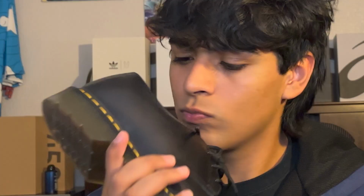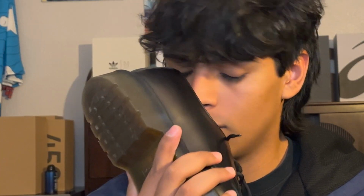Real easy to match. I want the Supreme ones with the webs, or Ralph Simmons with the little metal part. Those are just so dope. Love you. Next shoe.